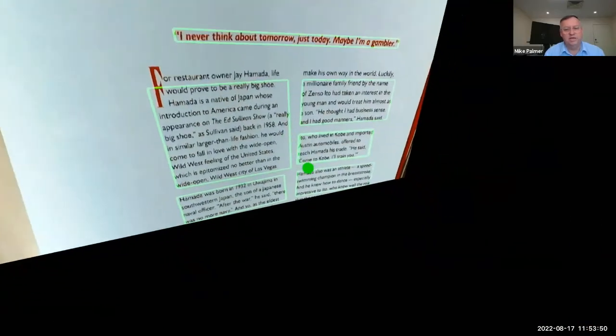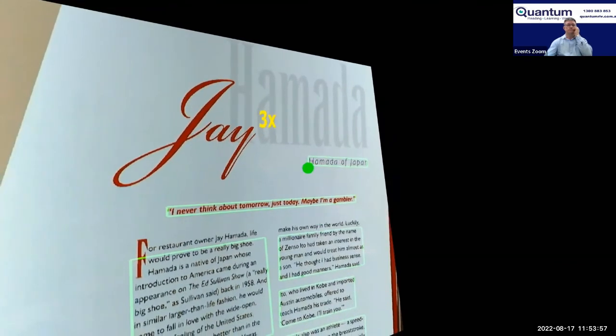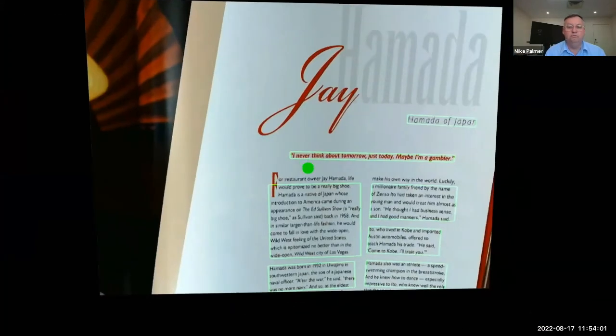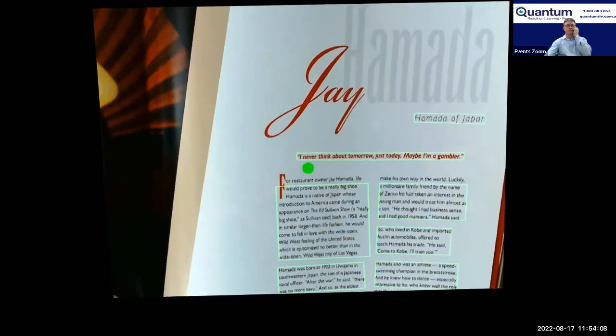So what we're experiencing here is that green dot is identifying the bodies of text. I'd be touching the mode button to read the areas that I want.